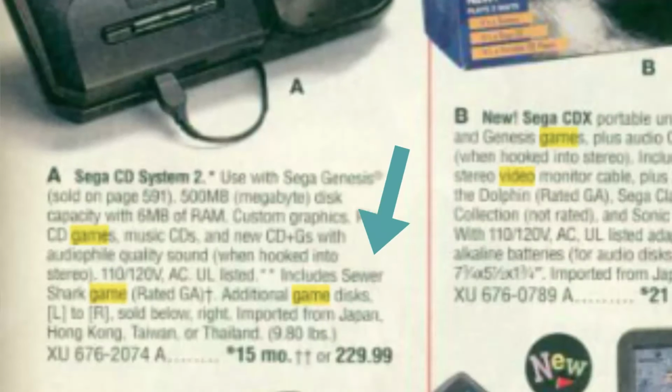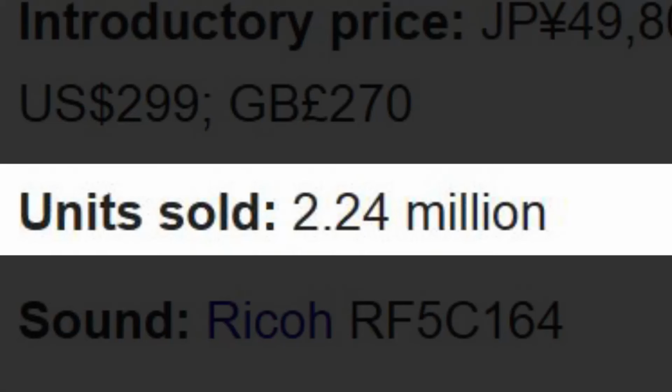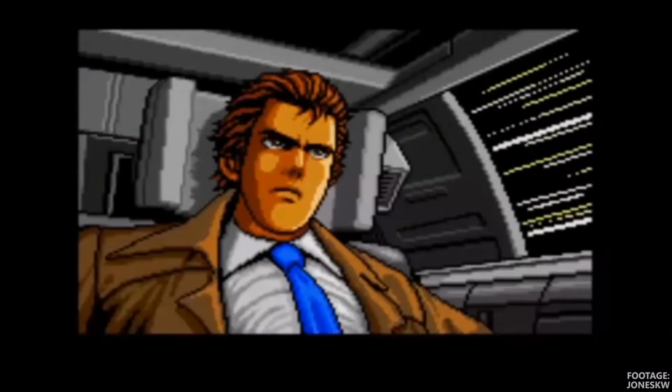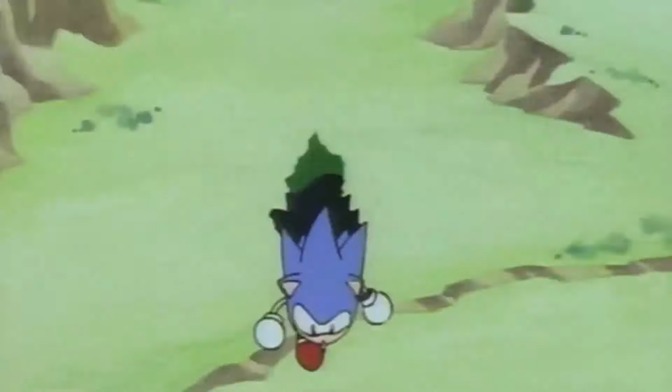However, due to the very high price tag and the overall less enticing game library compared to the Genesis itself, the console ended up becoming a commercial failure. But that's not to say there weren't any good qualities to it. There were several standout games released for it. There were Snatcher, Earthworm Jim, the Lunar games, Rowe OST, and of course, Sonic CD.